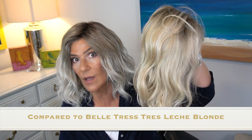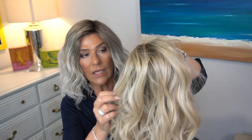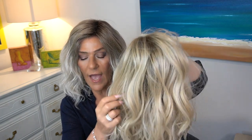Now we're going to start leaning a little bit away from what we saw on 10613 13GR from Henry Margoux, what we saw with Shaded Biscuit from Raquel Welch, and Butterbeer Blonde from Belle Tress. Here is Tres Leche Blonde. As you can see, when I put them next to each other, this Tres Leche Blonde is going to appear a lot warmer than what we find on Cookies and Cream Blonde, and that is due to the Honey Blonde that we have in Tres Leche. We have Golden Blonde, we have Honey Blonde, and we do have some Ash.